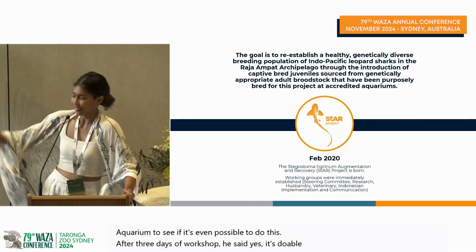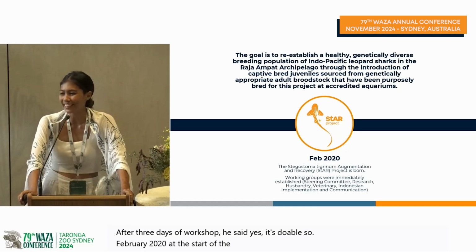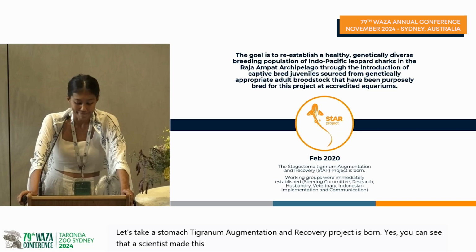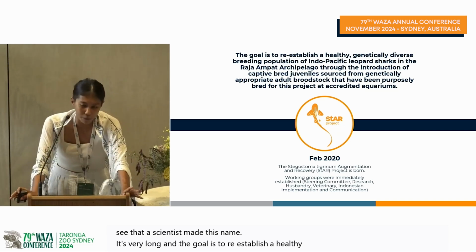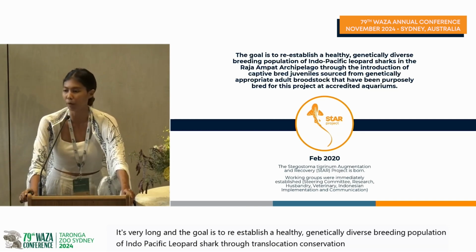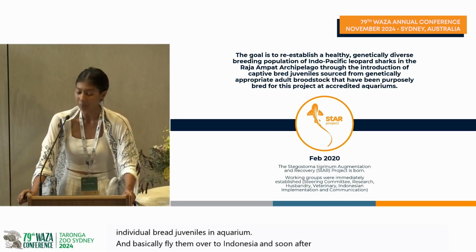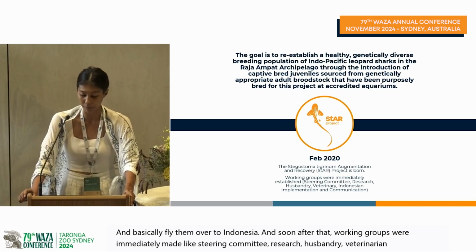So in February 2020, at the start of the pandemic, the Stegostoma tigrinum Augmentation and Recovery Project was born. Yes, you can see that a scientist made this name. It's very long. The goal is to reestablish a healthy, genetically diverse breeding population of Indo-Pacific leopard sharks through conservation translocation of aquarium-bred juveniles, and basically fly them over to Indonesia. Soon after, working groups were immediately made: steering committee, research, husbandry, veterinary, Indonesian implementation, and communication.